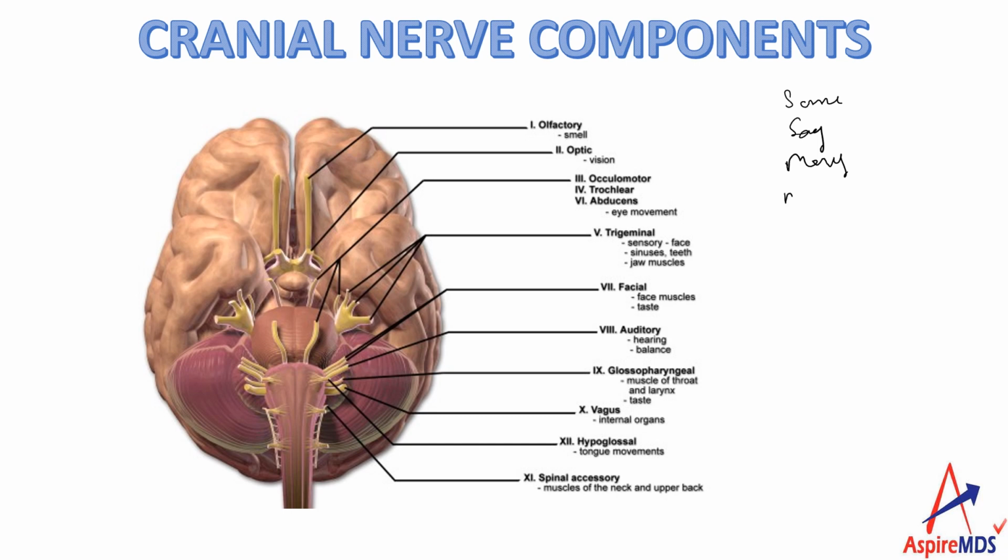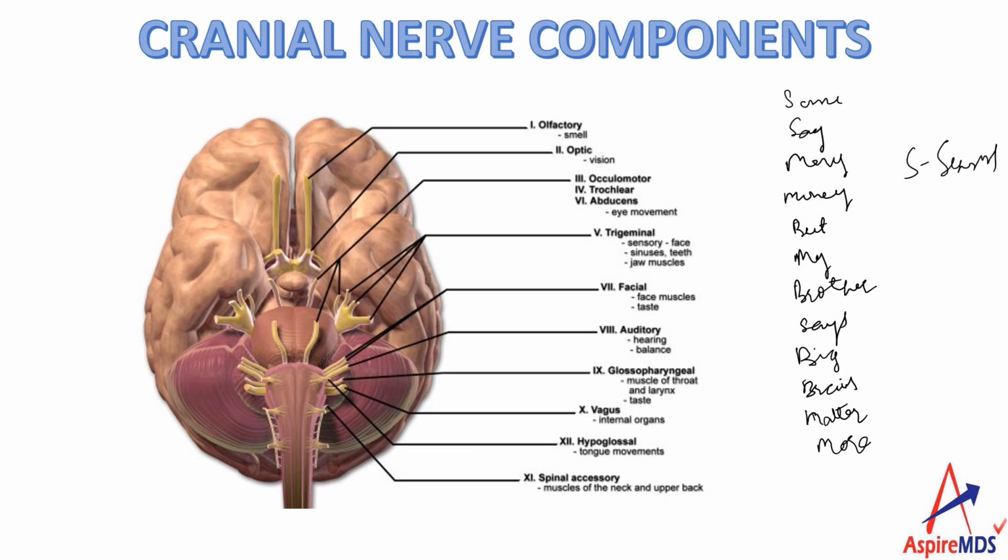So there is a mnemonic: Some say marry money, but my brother says big brains matter more. By this you can say that wherever S comes, that stands for sensory. Wherever M comes, it stands for motor, and wherever B is there, it stands for both, so that is a mixed nerve. So we can know about the nature of the nerves: some say marry money, but my brother says big brains matter more.